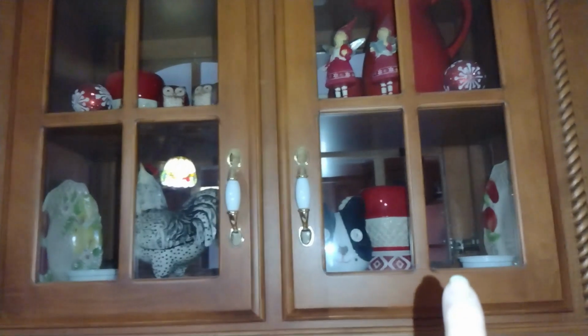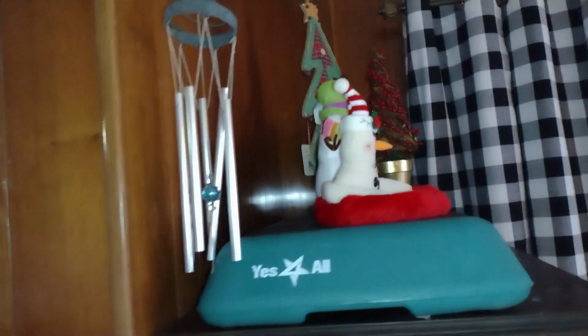And then over here, hopefully this won't last too long. So we have Santa up there and some angels. And then over here, and these stay all the time, Christmas balls and owls and angels and a Christmas ball and a kitty cat there. So I have things that are tucked away in my cabinet there in the kitchen.